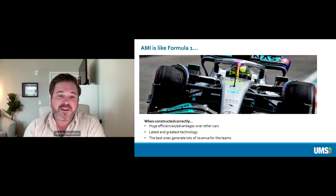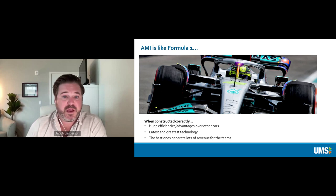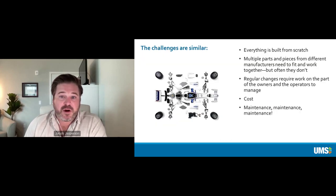But the reality is, anybody that's familiar with Formula One understands that when it's done correctly, both Formula One cars and advanced metering upgrade programs can have huge efficiencies over the old way of doing things, really make you more efficient, more effective at how you were doing things previously. Both leverage the latest and greatest technology, and both have the ability to make a lot of money for the teams and for the utilities that utilize them successfully. The challenges, though, are also very similar.